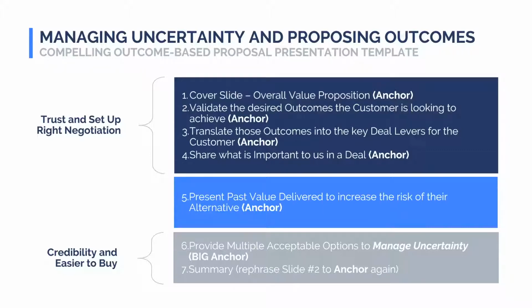And I'll go into more detail when we get to it. The real meat or heart of the proposal is what I call multiple acceptable options. And this is how we're going to manage uncertainty and invite the customer in to buy versus us selling to them. And then the final slide is basically a rephrasing of the second one. It's the old, tell them what you're going to tell them, tell them what you told them.